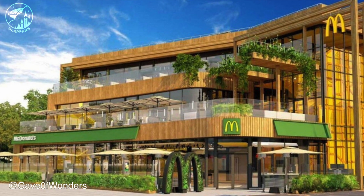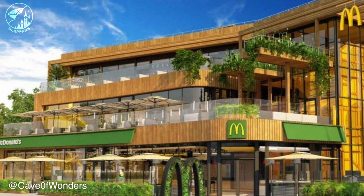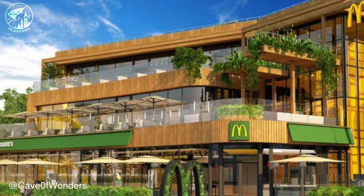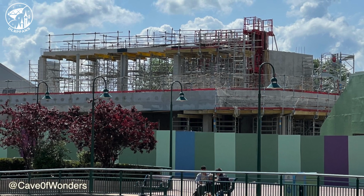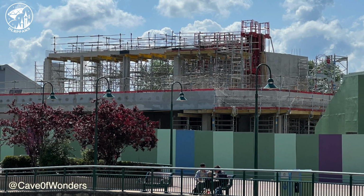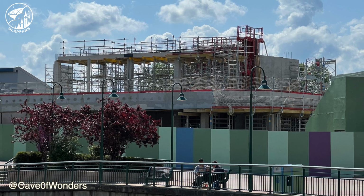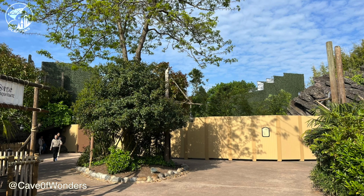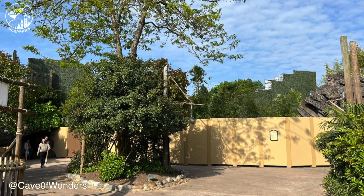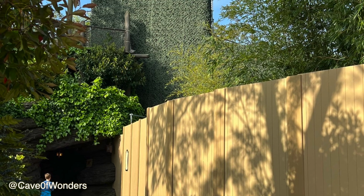Disneyland Paris is set to welcome a brand new McDonald's restaurant in Disney Village, scheduled to open in early 2026. This development is part of a multi-year transformation of Disney Village, aiming to enhance the guest experience with innovative designs and family-friendly concepts. The reopening of the suspension bridge on Adventure Isle in Adventureland is scheduled for August 2nd, 2025.